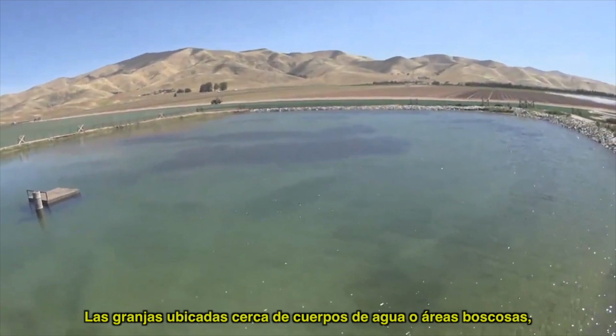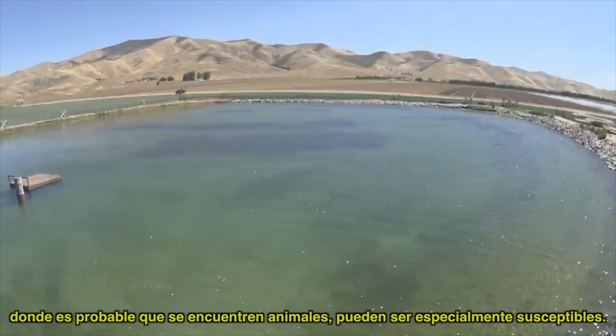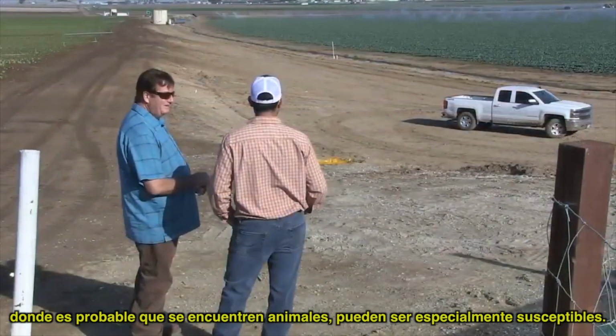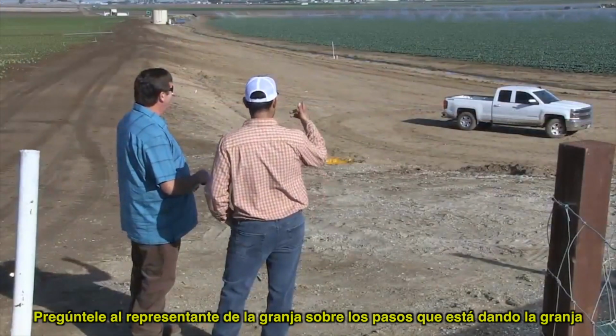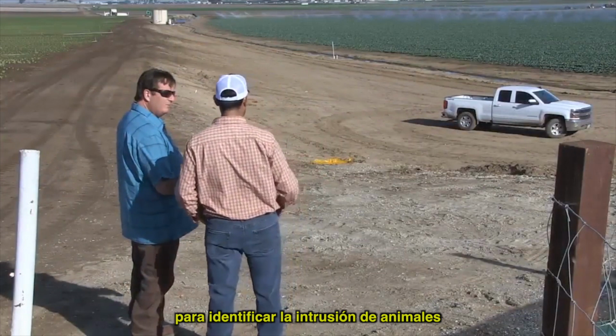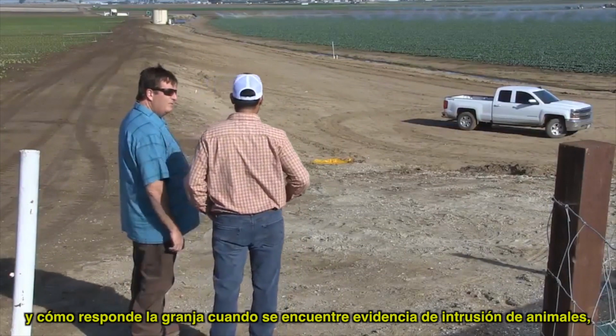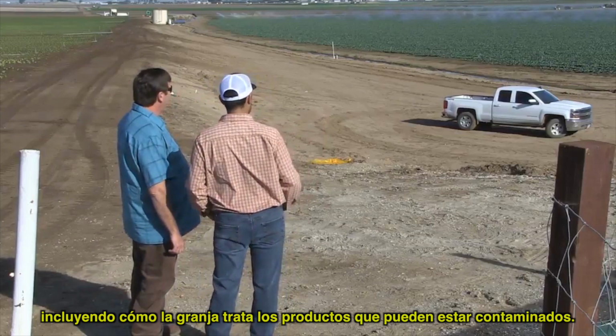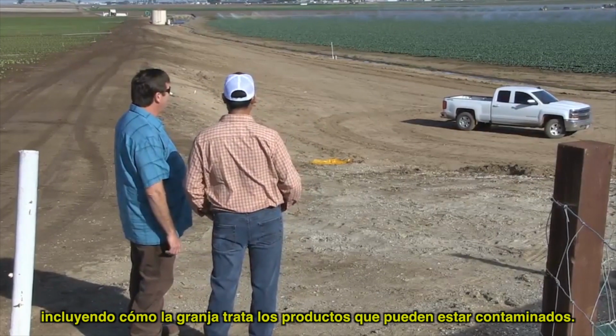Farms located near bodies of water or wooded areas where animals are likely to be found may be especially susceptible. Ask the farm representative about the steps the farm is taking to identify animal intrusion and how the farm responds when evidence of animal intrusion is found, including how the farm addresses produce that may be contaminated.